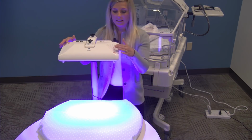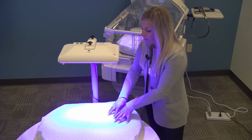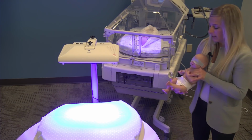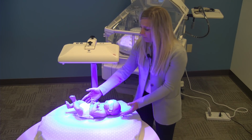We do still want to let that saturate for 5 minutes before we're measuring that irradiance. And you can measure the irradiance either with an empty bed or with the baby in the bed. So we will just bring our little man over. Of course, he's got his safety patches on. We can slide him in here.